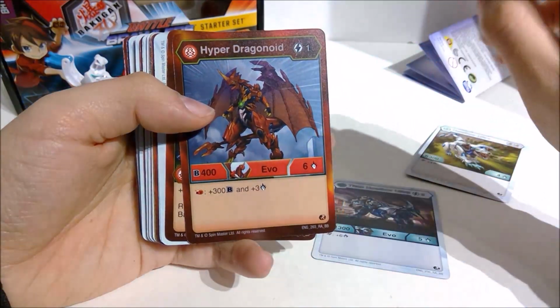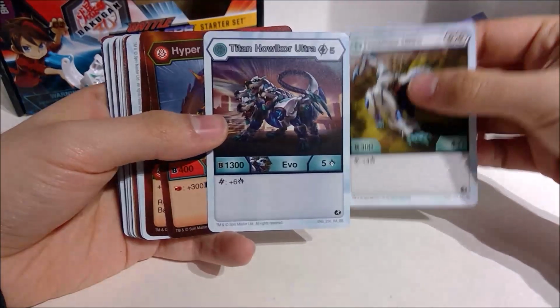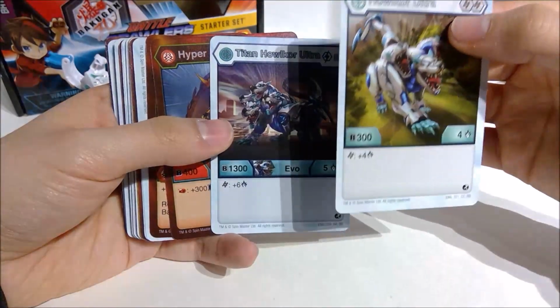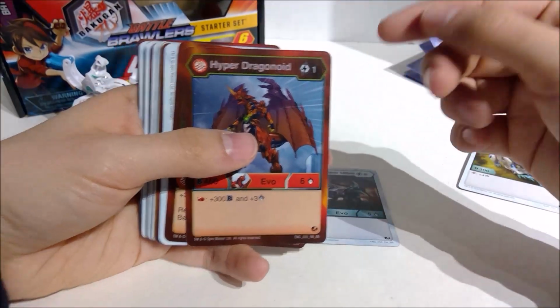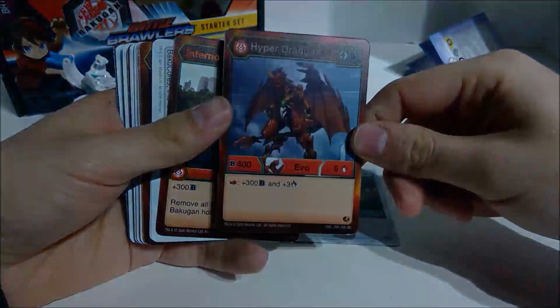Alright. Another thing to note real quick, since this actually says Titan Howlkor Ultra, that means it can only evolve on top of a Howlkor Ultra. The regular Howlkor, whenever that comes out, it can't use this card. So, Howlkor Ultra and Howlkor are 2 different Bakugan. That means whenever Dragonoid Ultra comes out, this card will not be able to be used with them. Only the regular Dragonoid. Just clarifying some rules. That's a rare too, by the way.